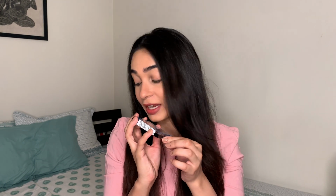The packaging is a little tattered. I don't know whether they had stored it in a wrong way because there are a gajillion scratches all over the front part. I don't know if it's stored badly or what, but that's the one thing I did not like. Till now I haven't even ripped these open yet, so I'm hoping that the eyeshadows are pretty good.